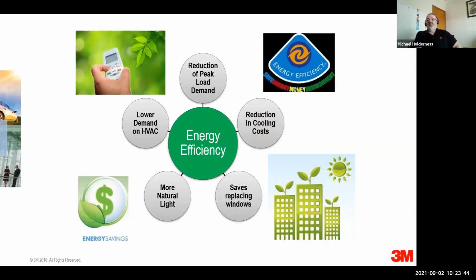The next one is with regards to energy efficiency. We can lower the demand on the HVAC systems, heating, venting, and air conditioning, so we lower the cost. We can reduce the peak load demand, which can be really important if they're paying a price depending on the time of the day. A lot of these buildings will be time of day based, so they'll pay more for energy at different times of the day. So by taking the load off the air conditioner, they can take out the spike in load demand so they can reduce their costs that way.